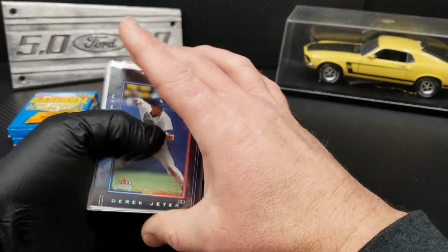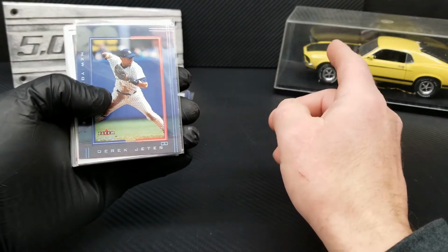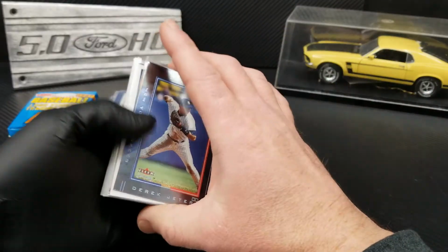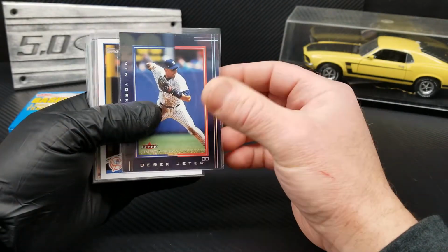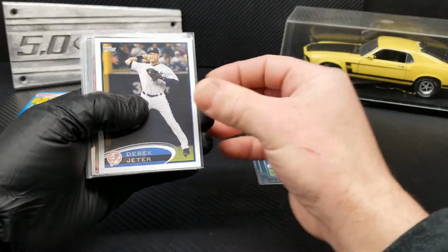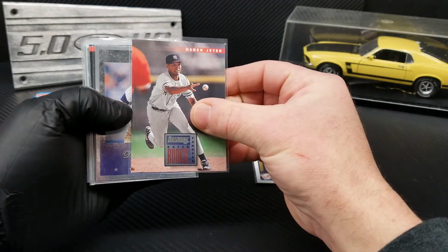So found a whole bunch of Jeters. I think these came out of the quarter box. I think they have a quarter box, and they also have like a 10-cent box. But I think these came out of the quarter or 5 for $1, which I can't really pass up. So these are just some Jeters since I was out of collecting during all of his playing days.